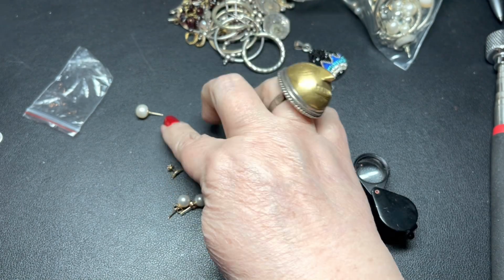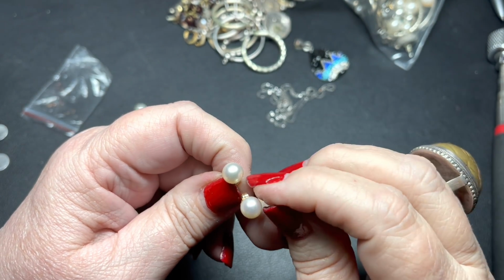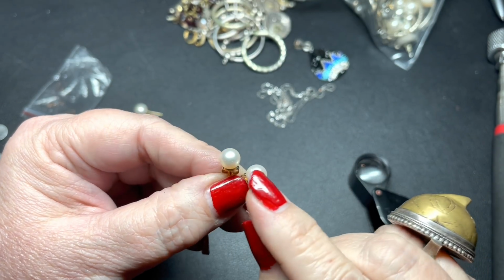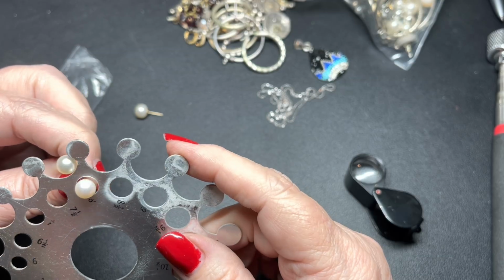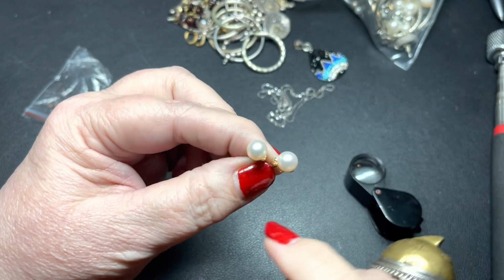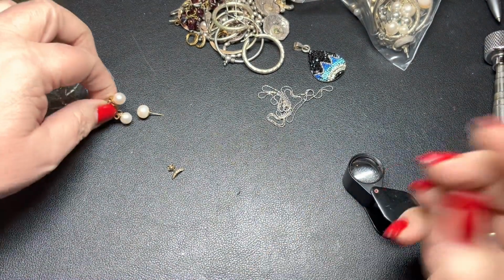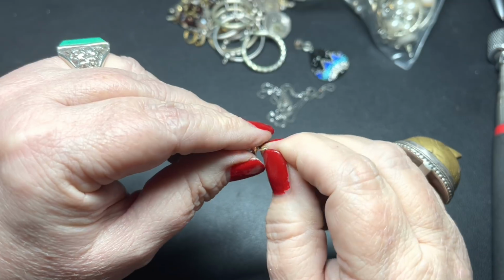So gorgeous. And here we have a pair of beautiful Honora 7.5 millimeter pearls. They are marked on the stem 14K with the H logo for Honora pearls. Beautiful, lovely, gotta love them. As I said, they are 7.5 millimeter. And on these, I'm going to do $45. So they are stunners. Of course, if nobody wants them, I'll keep them in my own collection because I love pearls. And then just this one curved bar is marked 14 karat gold and does test as 14 karat gold.